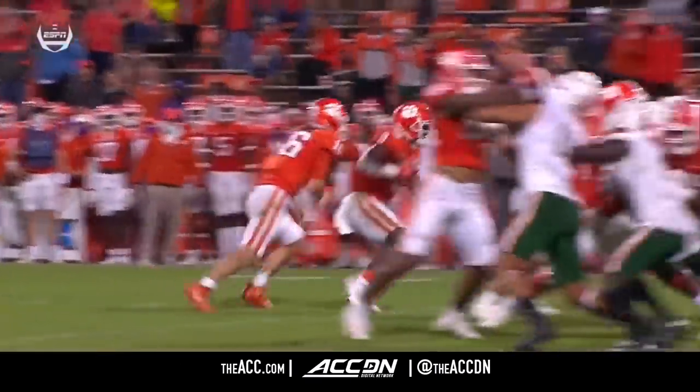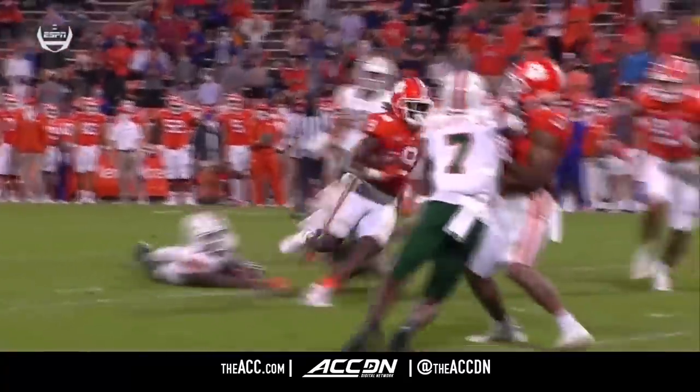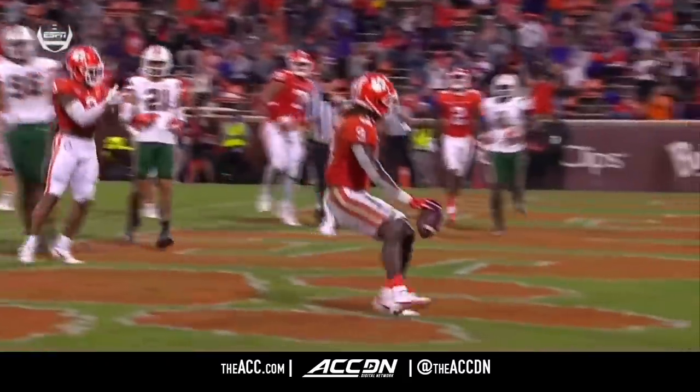Travis Etienne, he's gone. Where was the containment, as Frank Royals used to say to Keith Jackson? That's right. It wasn't there. No, it was not. Mental mistakes for Miami.